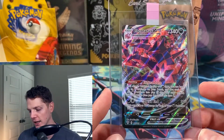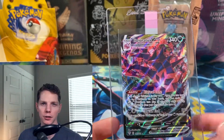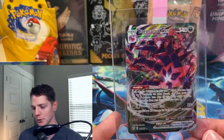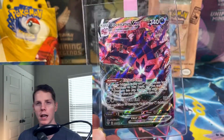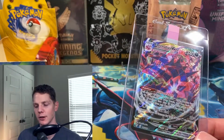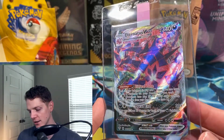Eternatus VMAX. I pulled this one as well. Off screen, I did a couple openings that I didn't film just because I had a few packs that I didn't think was worth firing up the cameras for, but ended up pulling an Eternatus VMAX, as well as the Rose card, which I talked about earlier. So got those, and I think the Bede was in that off-camera opening. So 3 cards that I've decided to send.